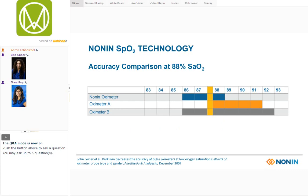Clinical studies that compare different pulse oximeters use common reference values. This one is based on co-oximetry measurements. Subjects with saturation of 88%, as measured by co-oximetry, also had their SpO2 measured. Here is a graph that shows the results from Nanan and two other brands. If 88% were the threshold for desaturation, that suggests apnea or hypopnea, the Nanan oximeter would provide the most useful result the most often.